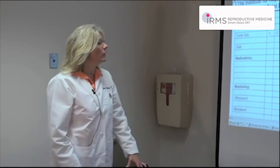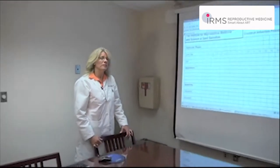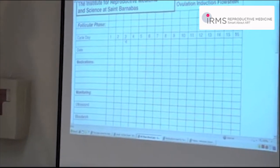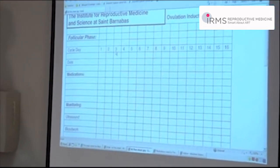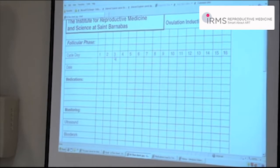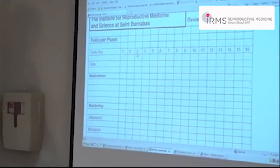Once your nurse calls you and tells you to come in for the early morning blood test and ultrasound on day 3, you will typically receive a call back from your nurse by 5 p.m. with medication instructions and results. That will be how you will know what medications you're taking and when and where to inject the medications. Medications will begin the evening of day 3.